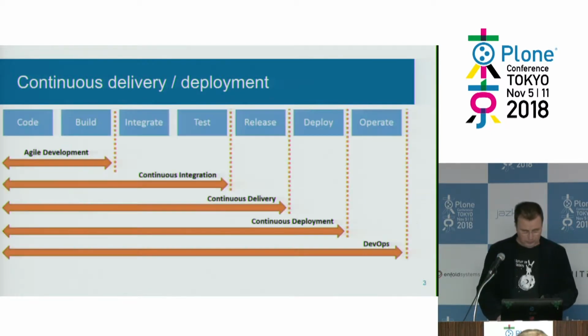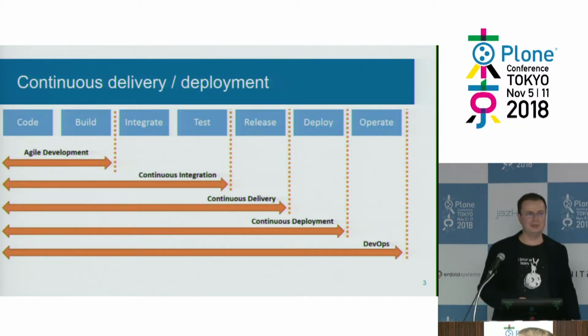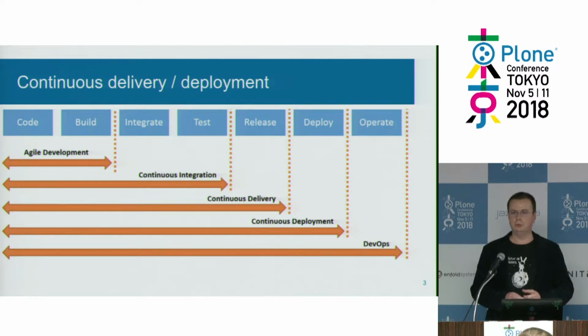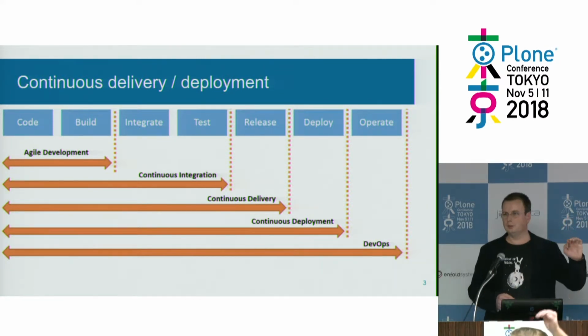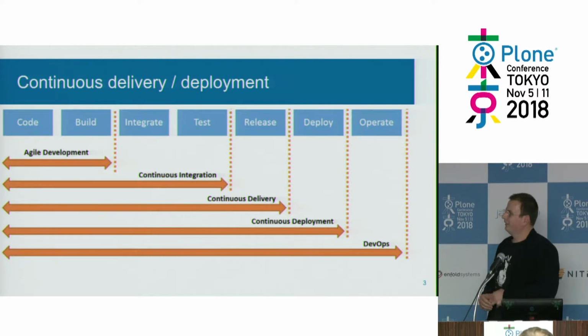So let's see, how many of you know what agile development is? Okay, what about continuous integration, continuous delivery, and continuous deployment? How many of you use continuous integration? Okay, continuous delivery and continuous deployment? No. Okay.